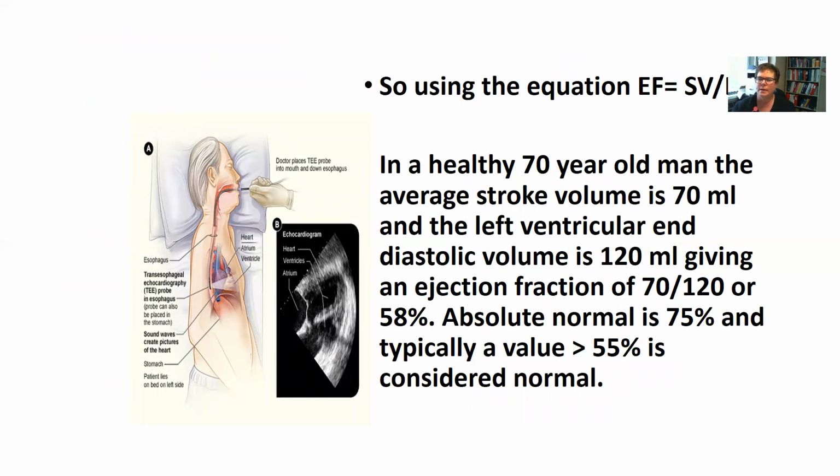Ejection fraction is our stroke volume, so one beat, the amount of blood in one beat, divided by our end diastolic volume. Remember when we did the definition of preload, we said it's a stretch at end diastole. And so preload is what is in the ventricle at end diastole. It is the volume that's there.